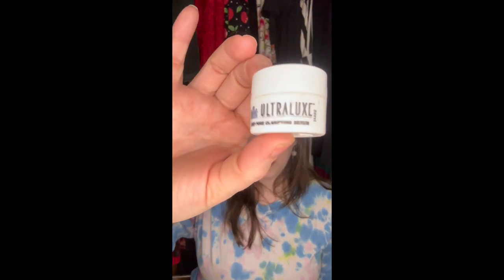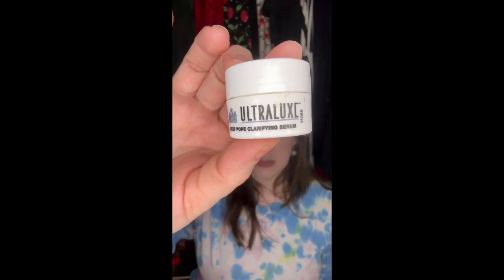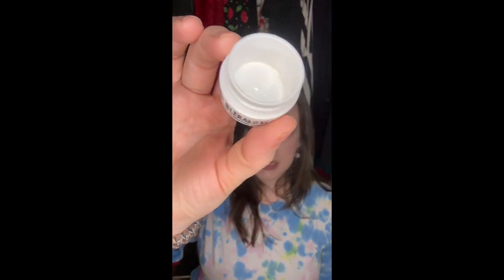And then finally, I also finished up my little sample size of the Deep Pore Clarifying Serum from Ultralux. I do have a full size of this. I just had this little sample size kicking around that I brought with me when I went to California because I needed something travel friendly. So that is all my skincare that I finished this month. So that gets me 2, 4, 5, 6 points. However, I did purchase something.